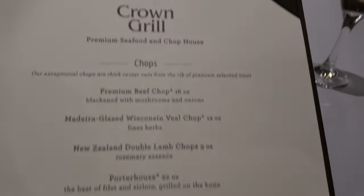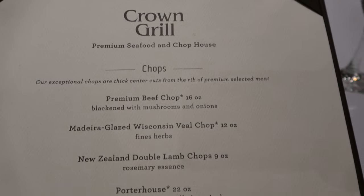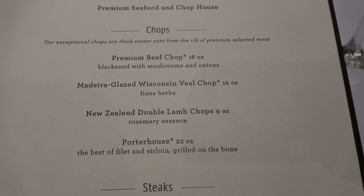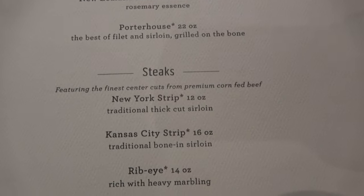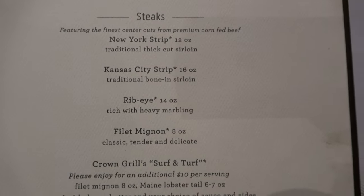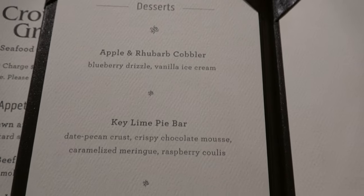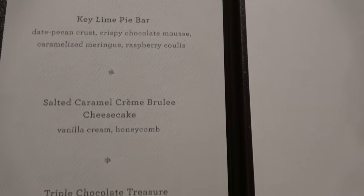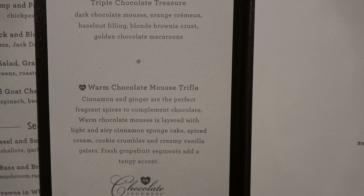And here are the rest of the options. It's a very difficult decision for what you want to have for dinner because everything sounds amazing. Premium beef chop, Wisconsin veal, double lamb, porterhouse, New York strip, Kansas City strip, the ribeye, filet, or surf and turf, which is an upcharge. And then you get 4 different desserts you can choose from as well. And this one here is a chocolate journey, which is a signature thing here on Princess Cruise Lines.